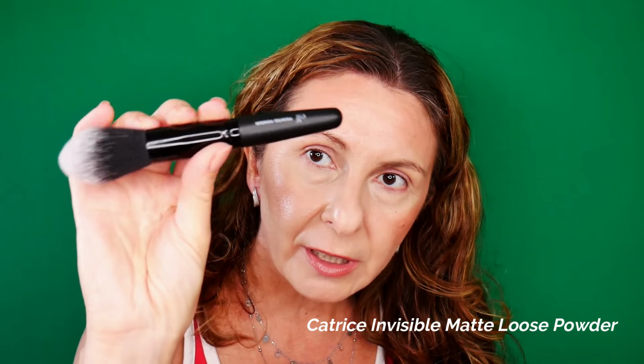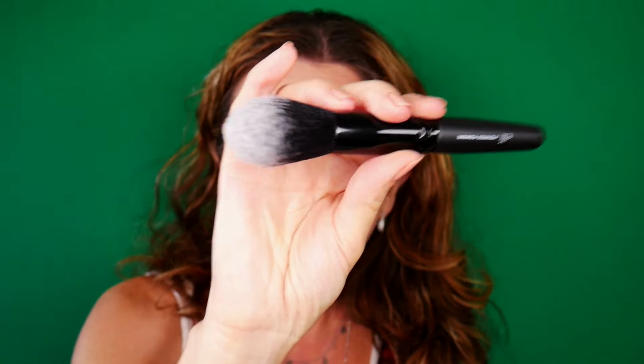I might go to add a light layer of powder, even though I can tell that the foundation is set. I don't need it, but I'm going to use the same powder that I usually use when I'm wearing a new foundation. This is a new brush that I had in my stash and I didn't open it, the E.L.F pointed powder brush.